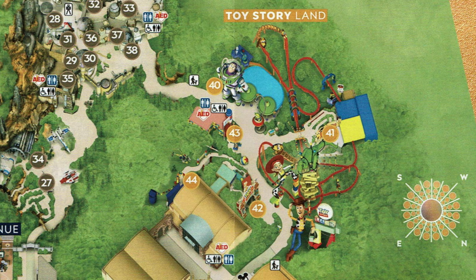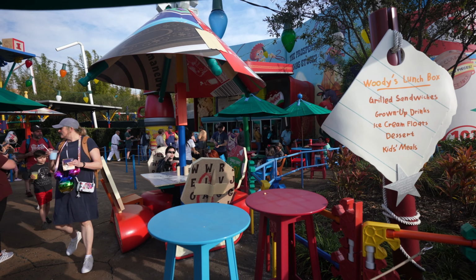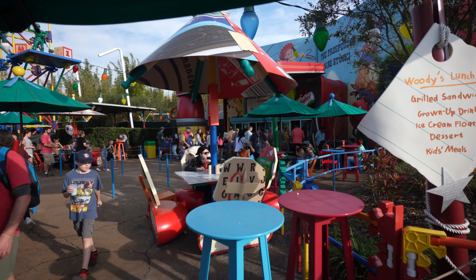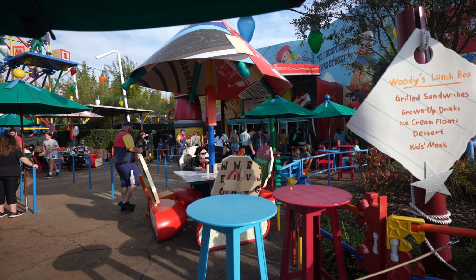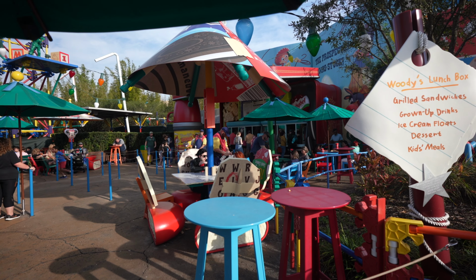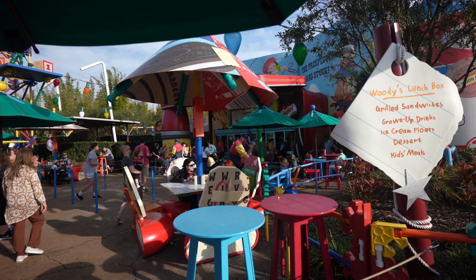All right, next up on our list over here in Toy Story Land is Woody's Lunchbox. This is another quick service meal where you can mobile order or go up to the counter and order. This basically has sandwiches, some ice cream, and kids meals. I believe they have tachos too here. But what we're gonna stop for today is they have some desserts that are like their version of a Pop-Tart. And I think we're gonna each grab one of those maybe, and we're gonna sit down and have that.